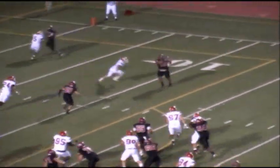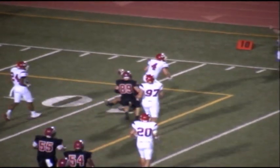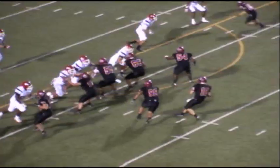Left, he'll get around the corner. 25, running room, cuts it back inside. Durant looking right, throwing right, got a man, catch is made. Good hit though by Andy Jackson, 13 here.